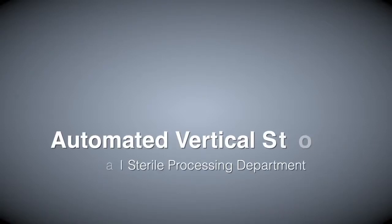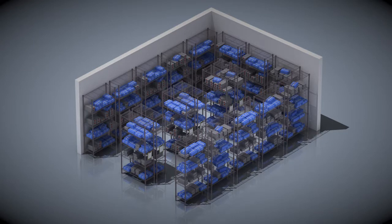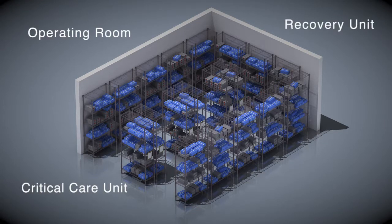Automated vertical storage for your Central Sterile Processing Department from Hanel Storage Systems. Hanel recognizes that the CSPD is the heart of any hospital. Getting the right equipment where it needs to be on time and ready to use is crucial to your success.